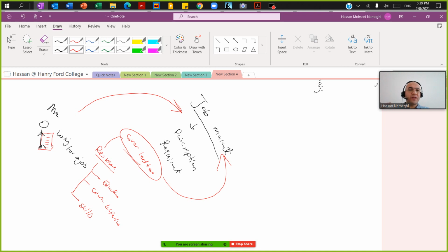If you apply for a job where they need a CAD designer, have the CAD on your resume. If you don't have it, go and learn it. In your cover letter, say that I know CAD, right? This is where the connection becomes. Don't use generic cover letters. Don't use generic resumes. These are the two failures that many people have.